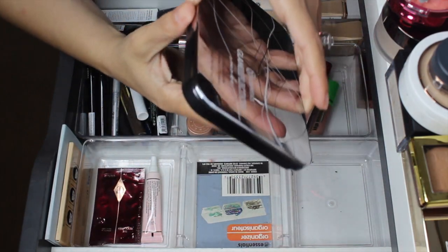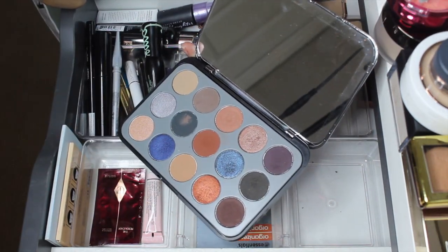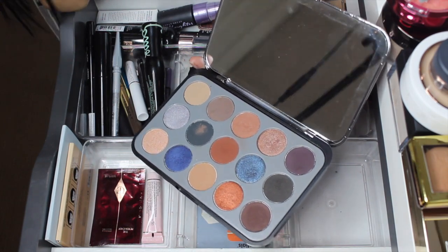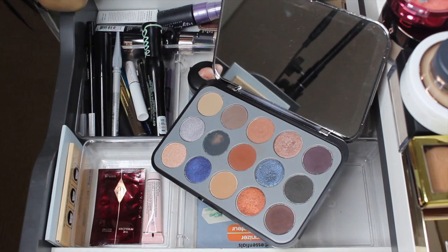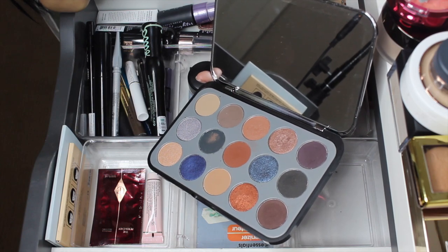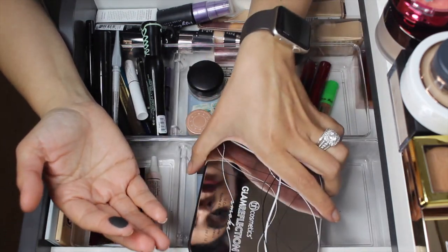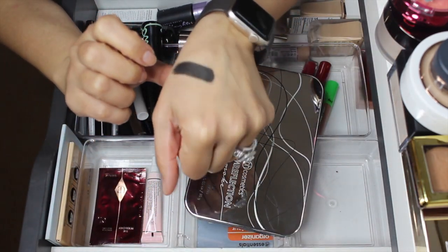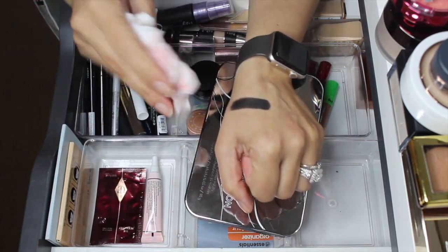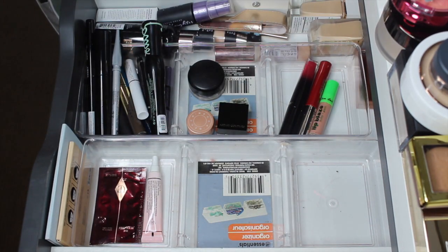I had the BH Cosmetics Glam Reflection Smoke palette in here. This was so beautiful. It did require a lot of blending. I definitely worked hard to get really nice looks with it, but it looks absolutely stunning. I'm at the point where I don't know where to go with this one. I don't know if I want to keep it. It's beautiful. I'm gonna keep it. It did require blending, but the looks that I created with it were just stunning. So I'm keeping this guy.